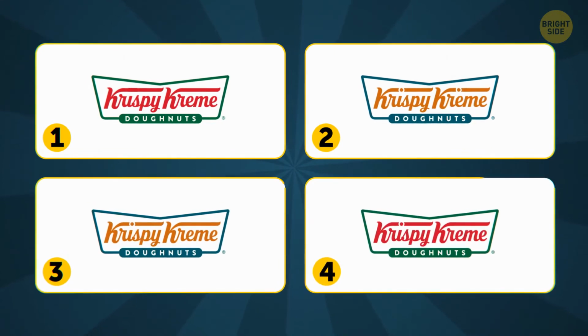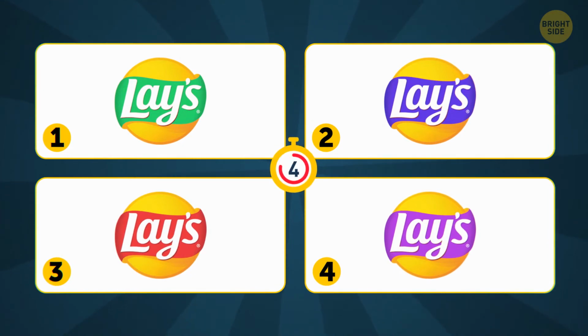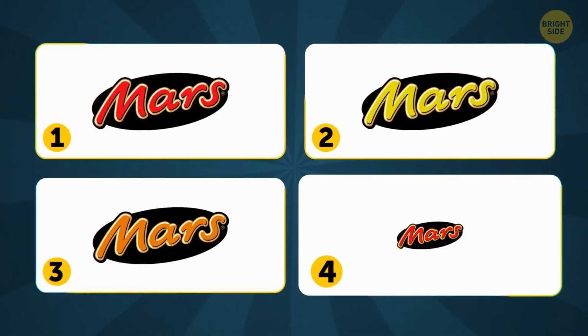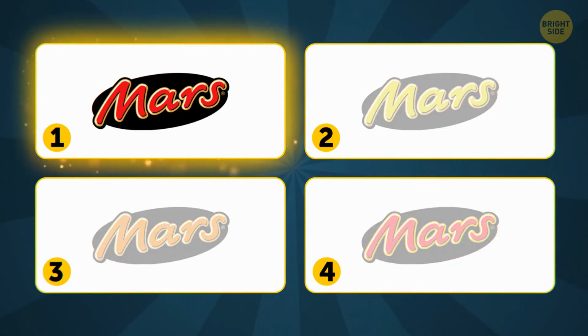Let's move on and check the Krispy Kreme Donuts logo. Any ideas? The fourth logo is correct. Lay's. What's your choice? Only the third option is correct. What about Belvita? This logo is correct. And what can you say about the Mars logo? Only the first one is correct.